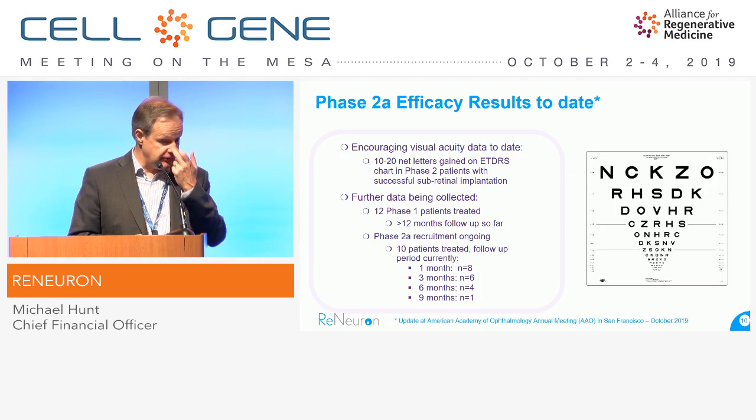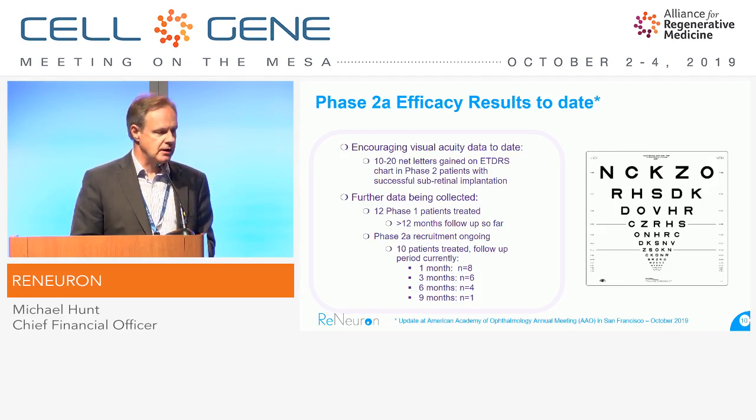Praveen Dougal will give more of an update on the data so far at the American Academy of Ophthalmology in San Francisco at the end of next week. But we're very encouraged by what we're seeing in the phase 2a part of this study so far. As you can see in the slide here, we've treated 10 patients, and those patients are at a number of differing follow-up points, as you see towards the bottom of the slide.